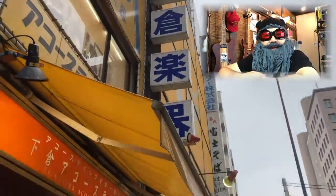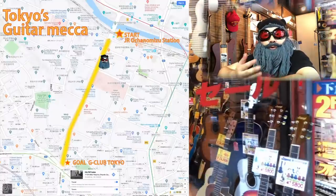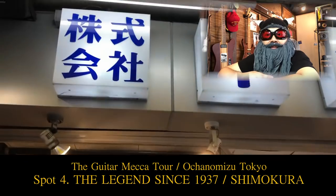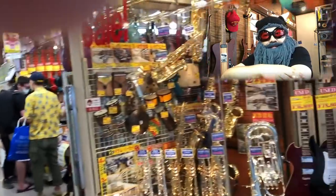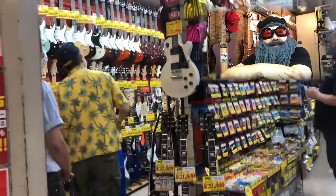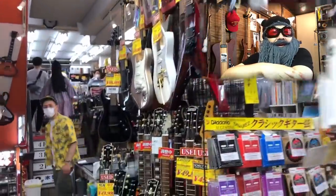This is Shimokura Gakki. Shimokura Gakki is also one of the oldest music stores, I think, in Japan. This Shimokura instrument store has a history of 81 years. Wow, 81 years, that's pretty long. All right, so the first floor is the guitars. You'll see a collection for beginners, and you can find some high-end guitars too, and the basement.